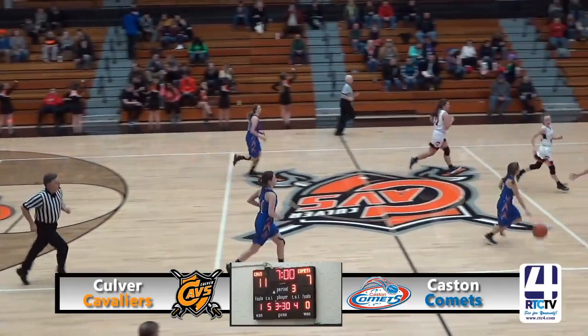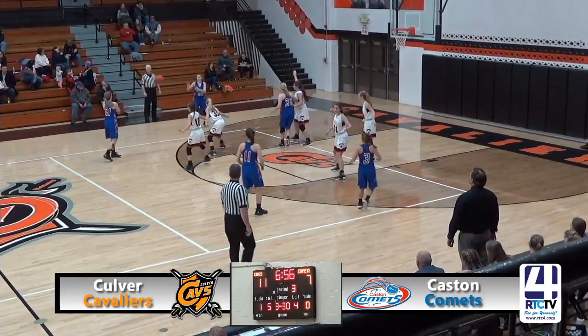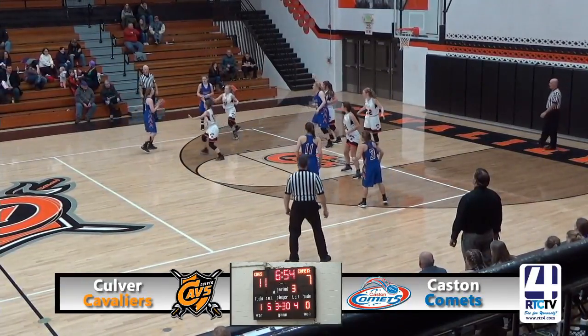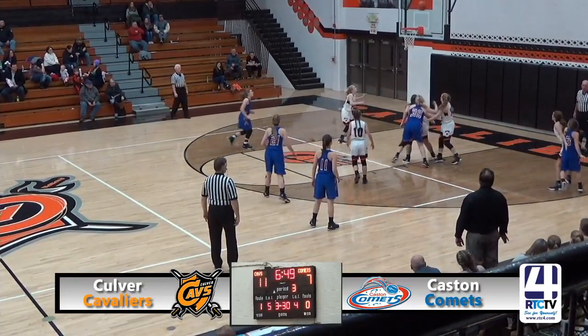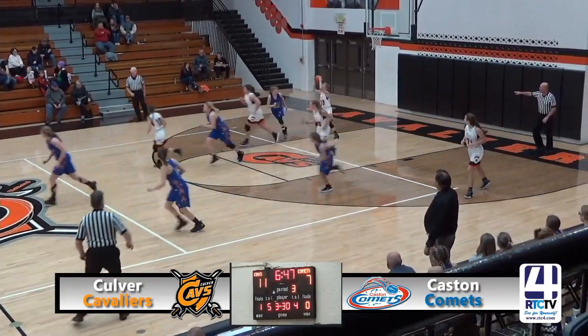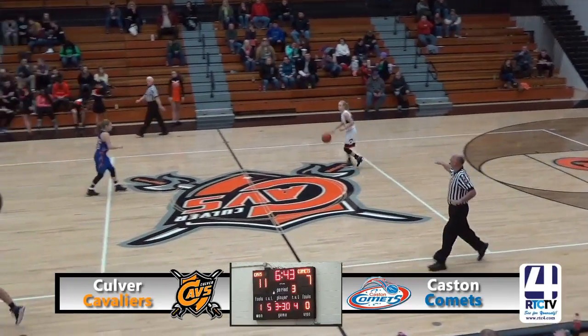Almost loses it to a reach in there by number 51. Over to Holt. Klein. Jubenthal. No shot. Back to Klein. Over to Dagg. He's going to take the shot and off the mark. Sadly, that's been the story of this whole ball game.